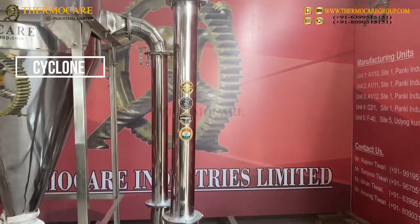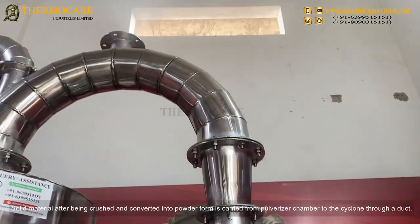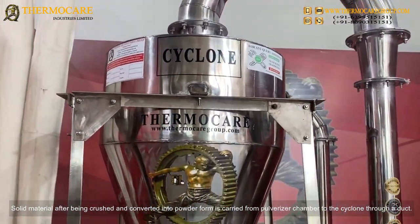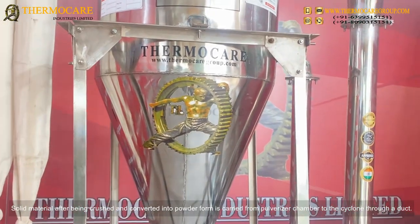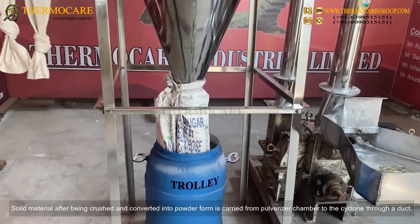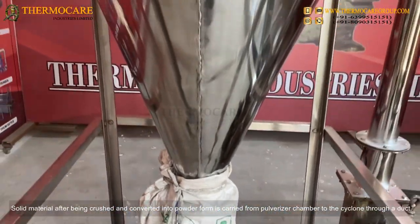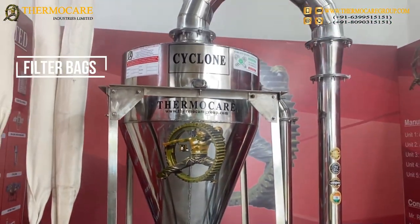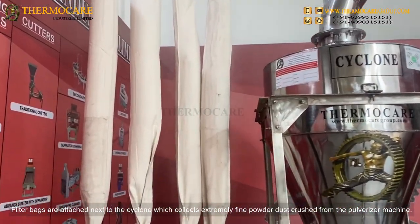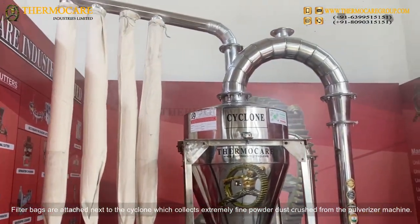Cyclone. Solid material after being crushed and converted into powder form is carried from the pulverizer chamber to the cyclone through a duct. Filter bags. Filter bags are attached next to the cyclone, which collects extremely fine powder dust crushed from the pulverizer machine.